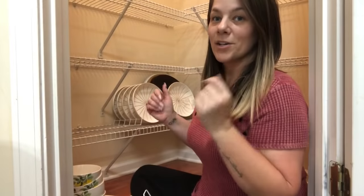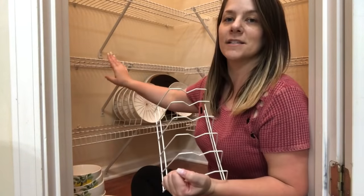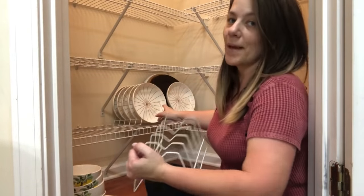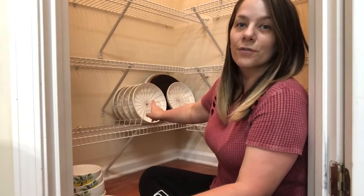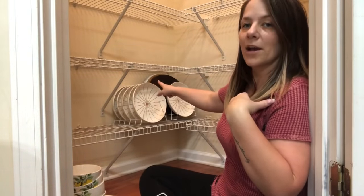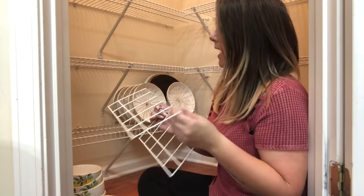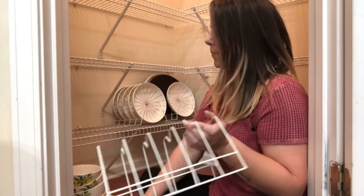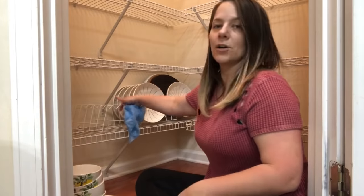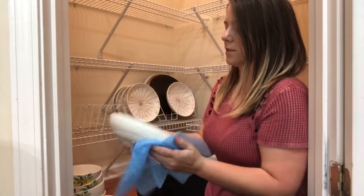Okay, guys, I am starting to put things back in the pantry. I am using these, even though this is a wire shelf, it does fit for me to put my extra plates that I do not use on a daily basis. These are for like Easter, for just holidays, Christmas, and I have all my chargers back there. I have two of these, so I have a total of three of these. And now I'm gonna put my lemon plates on this one, my lemon and my cherry plates on this one. And I'm gonna set it right here. But I did notice these were a little dusty, so I'm gonna dust these real quick.